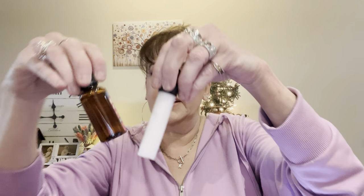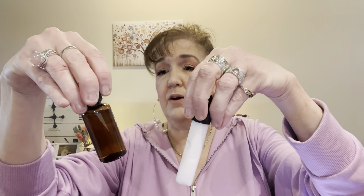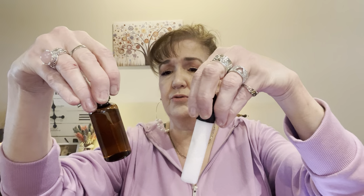Okay, what's this? Okay, this looks like it has a dropper. Okay, this is biotin and collagen, 20,000 milligrams combined hair nutrient solution.